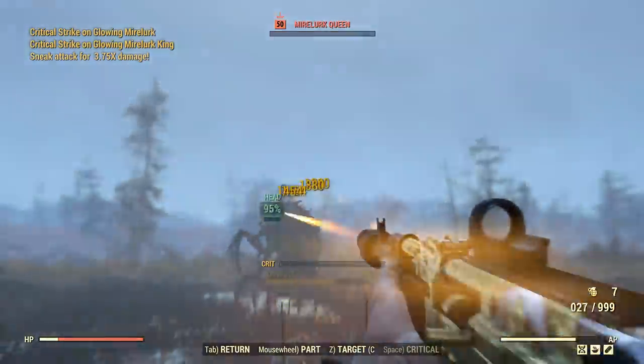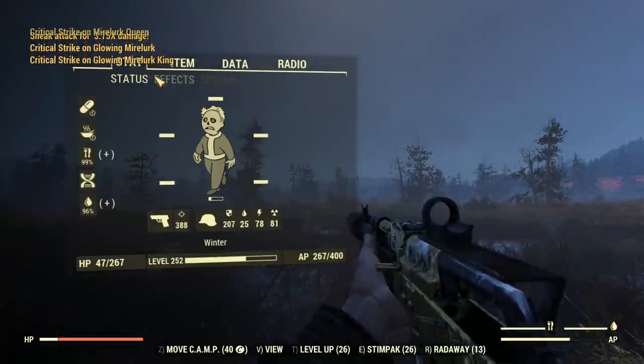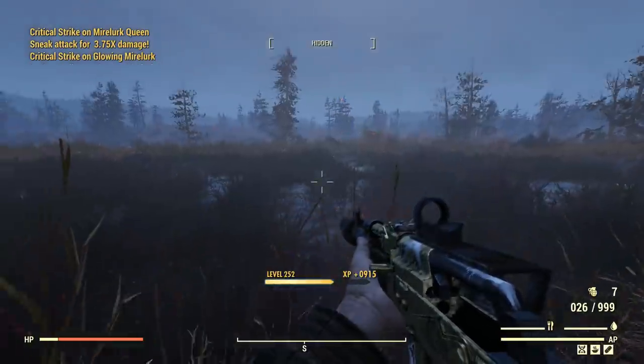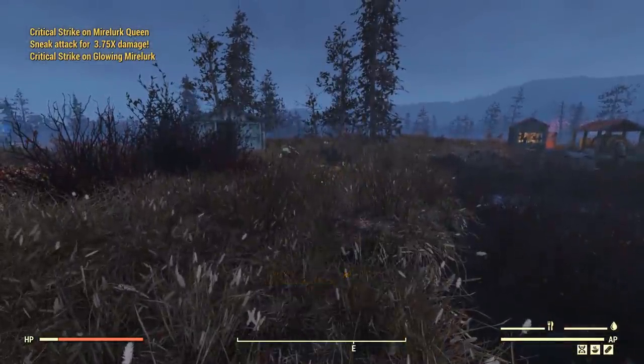There she is. Just hold down the trigger. Fun times, damage equals handmade rifle. And 389 once more. Very, very nice.